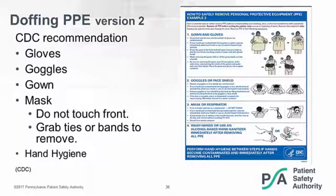This is another way that PPE can also be doffed or removed, and I provided both of these because some people like one way more than the other. I will be honest with you, I am not very good at removing my equipment this way. The way you remove this equipment is your gown and your gloves are removed at the same time. You break or untie the ties of your gown and gloves, and then when you remove it, you're pulling it off, and it is pulling those gloves off with it.